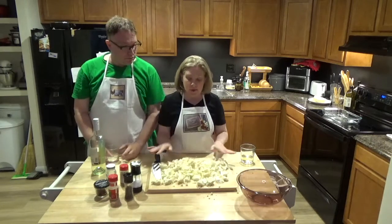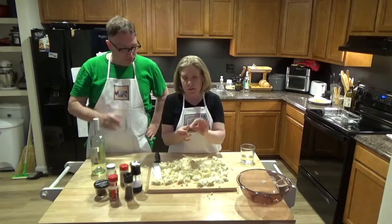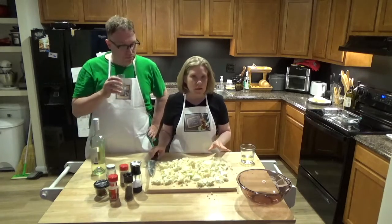Alright, so I've chopped them all up. They're relatively the same size, but there are some itty bitty little ones in here. So some of them will be a little more roasted than others, but I think it's gonna end up okay.